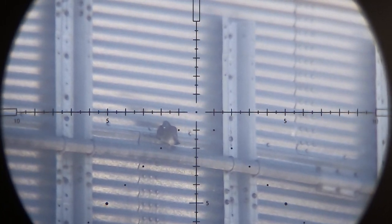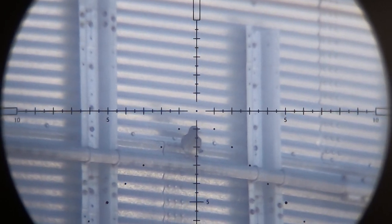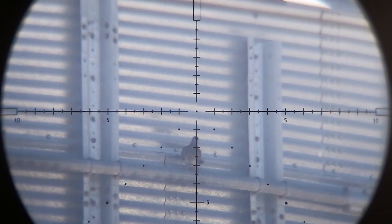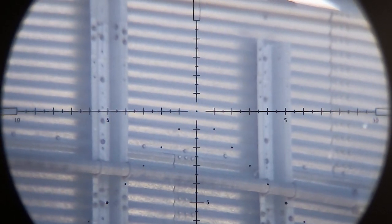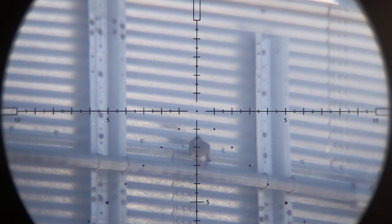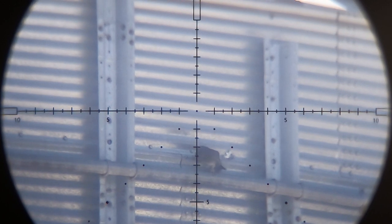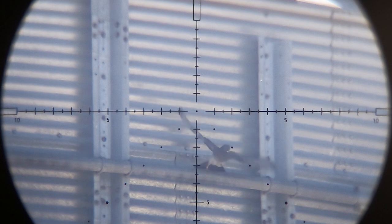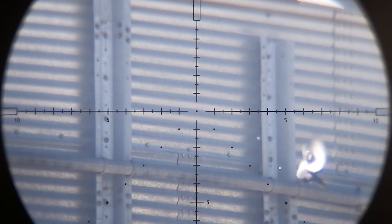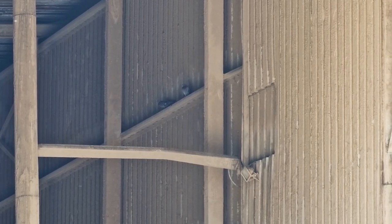That is 105 yards. Hold over. That shot landed a bit low, but the sky rat was down anyway. The rest are back inside again.